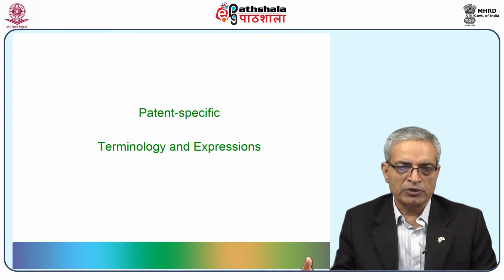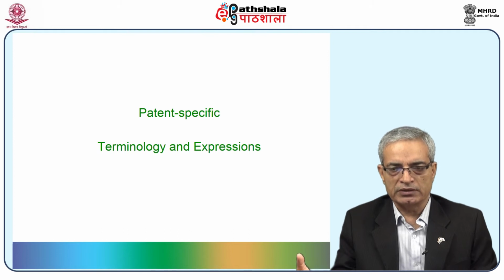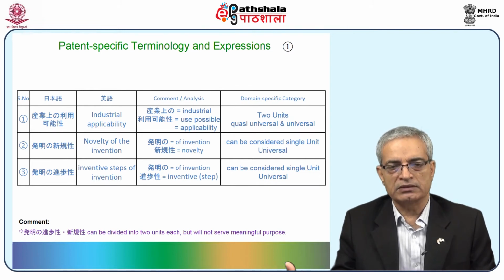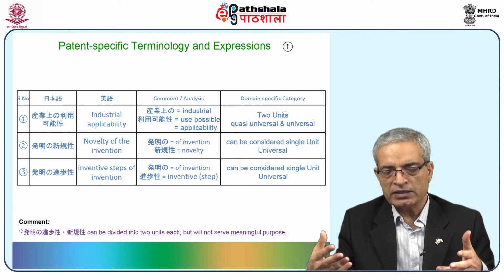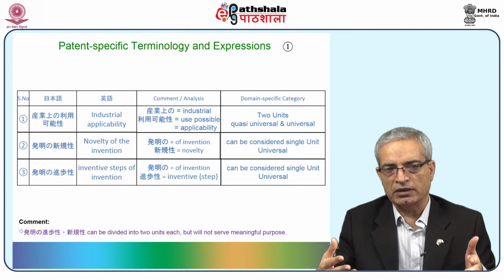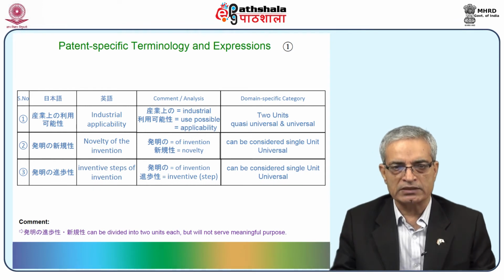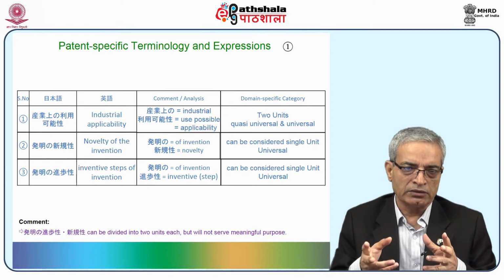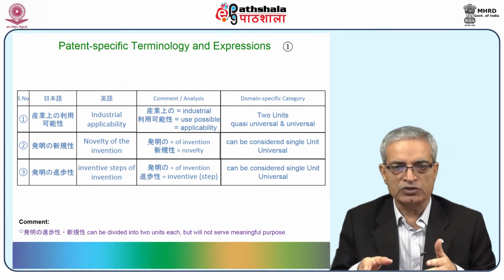Let's talk about the terminology used in the patent. So patent specific terminology and the expressions. Not much I'll explain on this because these are more or less fixed equivalents. So for understanding sake, yes, you must understand, but ultimately these are to be used as it is. So maybe understand it and then you will know the reason or the logic why it should be applied in this manner.